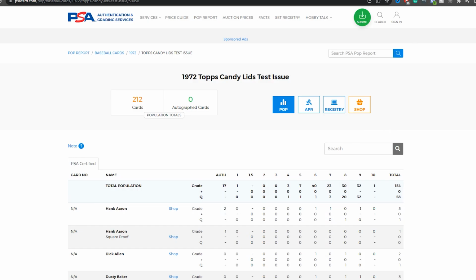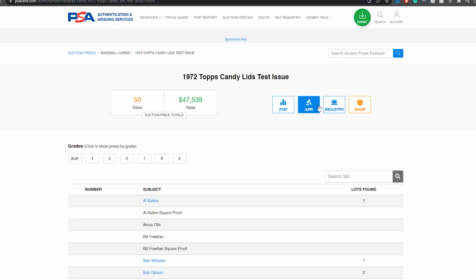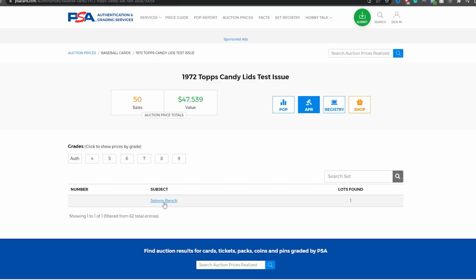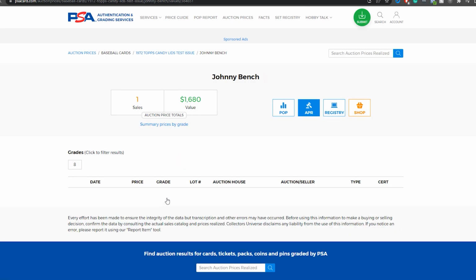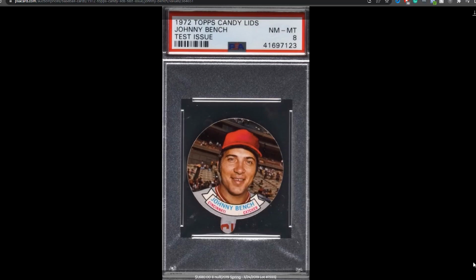Up next, we're taking a look at the 1972 Topps Candy Lids. These were a test issue card. Look at the pop report on the Bench. There's a total of 6 graded. Appraisal wise, only one sale, and that was back in 2019. An 8 sold for $1,680.